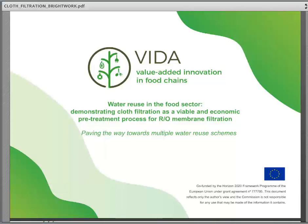As I understood briefly, Brightwork is a Dutch consultancy focused on water treatment, water reuse, and sludge and energy management of wastewater or water treatment plants. Brightwork develops new innovative technologies for purification, monitoring and reuse of water and raw materials. I will give the floor to Hans to present his project further. Thank you, Olga. Thank you very much for introducing.